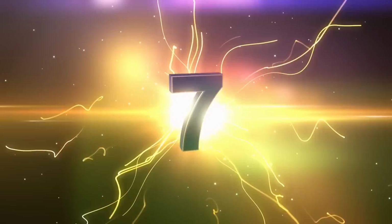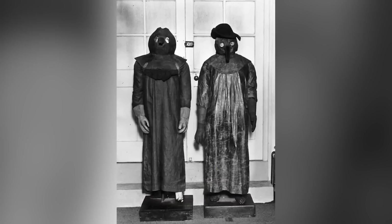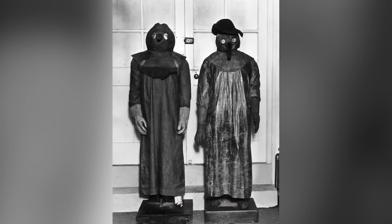In our number 7 spot today, we have the plague. This photo comes from the 19th century, from the 3rd plague pandemic. This was the first time that the plague had spread to all 5 continents. While we now know something about what that might have been like, what we haven't had to endure are the doctors that dressed like this.